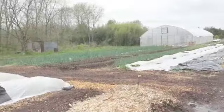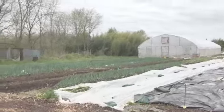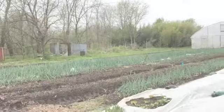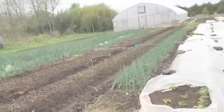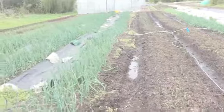Here in the back, you see some of the equipment that we're going to talk about in the presentation. This is our tractor shed. These are the onions, and we just planted leeks yesterday. So the onions are out. The leeks go in a little later because they're more temperature sensitive. If leeks get too cold, they'll bolt.